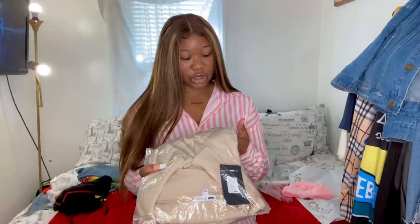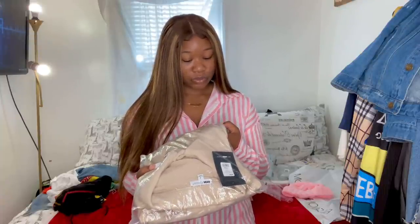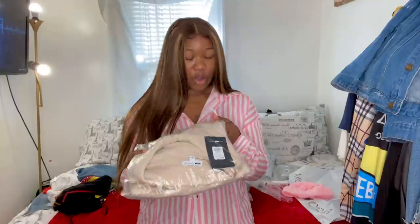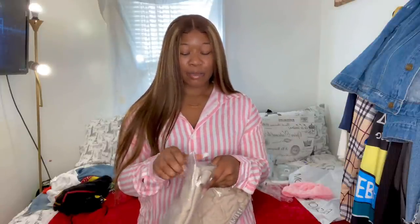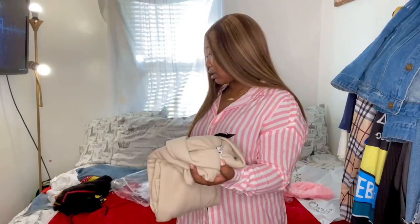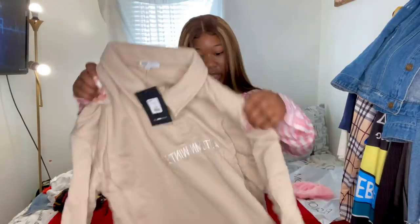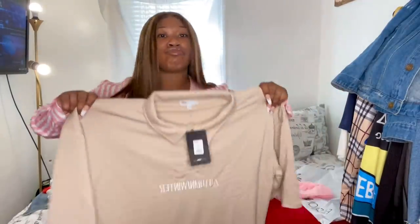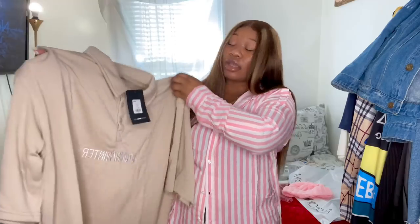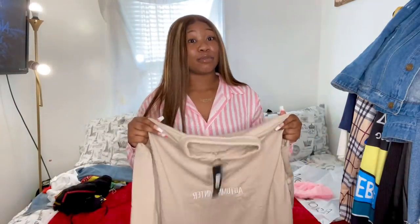Oh, so this is the next thing I got. Long sleeve t-shirt dress. How you pronounce this? I'm gonna put it on the screen. But it's in a size large. English ain't my language. Oh, this thing thick. But it says autumn winter. Child, that could be a name. It says autumn winter. This is really thick material. This is a thick shirt dress.